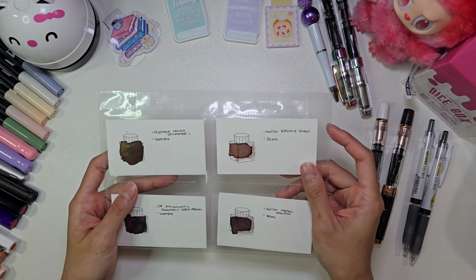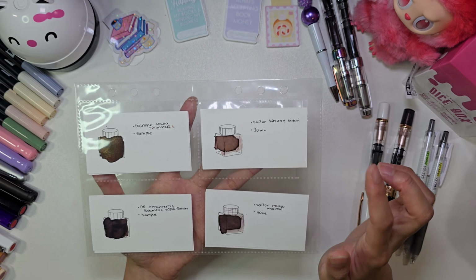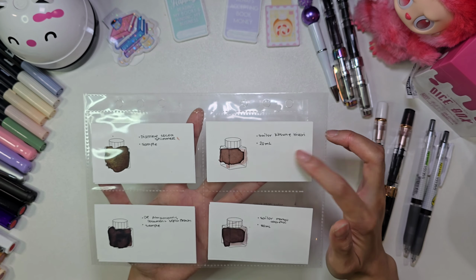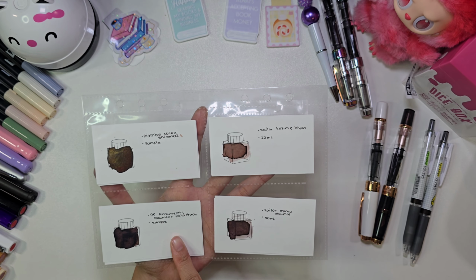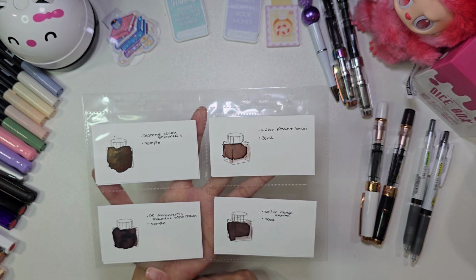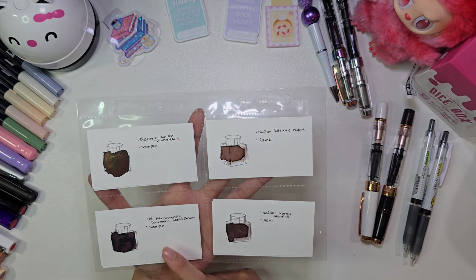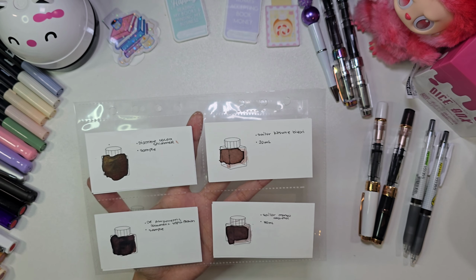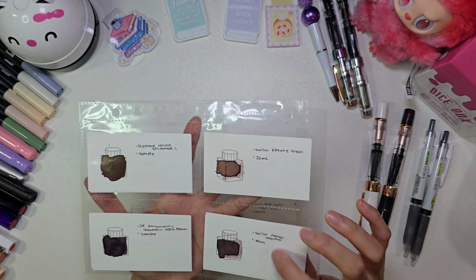And then we have Sailor. Can you see it? It's not showing with glare, right? Yeah, I'll just lift it. And then Sailor Kitsune Biori, one of my favorites. I'm so sad that it's such a tiny bottle. And then the Diamine Document Sepia Brown. I believe the document line for Diamine is the one that's waterproof. I'm not too sure, you can't quote me on that, but it's also a very pretty brown, so I'm debating if I want that. Sailor Manyo Akamai, 50 milliliters.